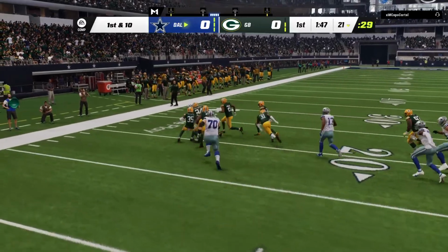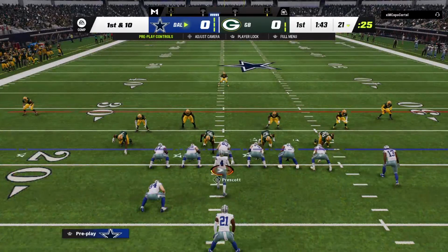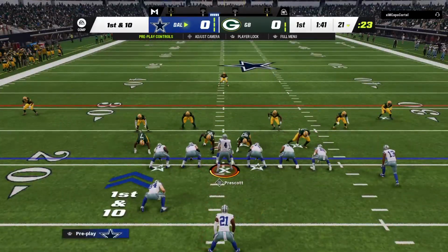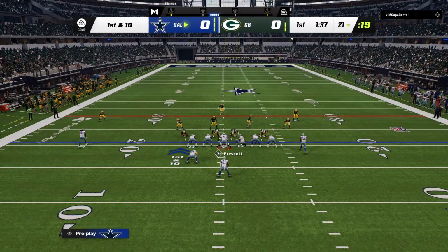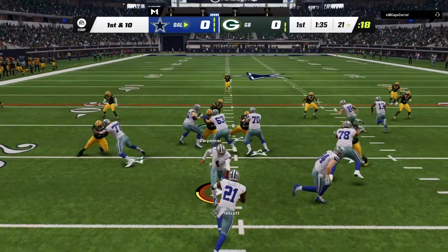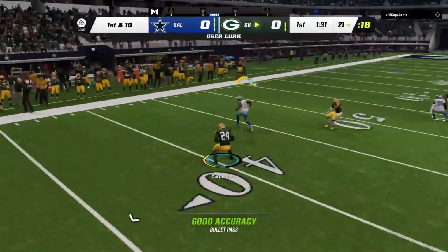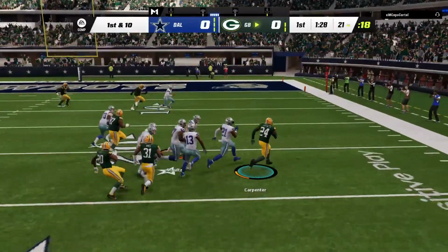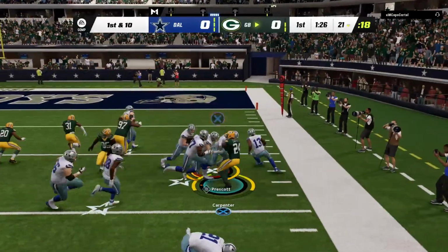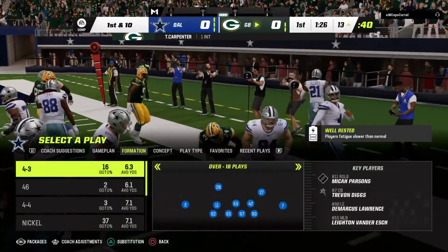Let's play the leverage game here. Offensive line just got lower than the defensive front, and they're able to get their pads on them and move them backwards and create space for their running back to roam. Off the play fake, Prescott. Oh, he tries to force it in, and it's intercepted. Picked up by Tariq Carpenter. And the Packers are going to take possession of the football.